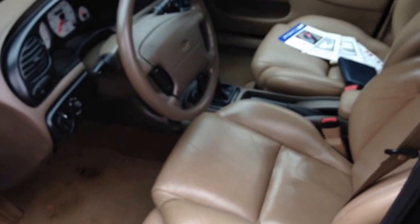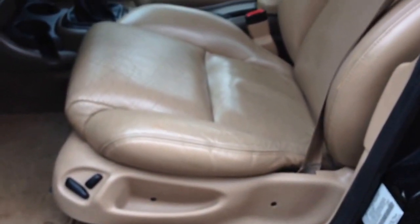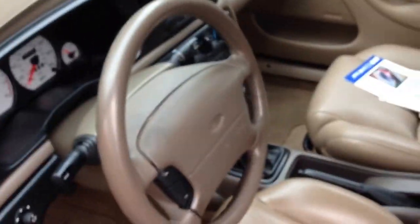Let's go on the inside of the vehicle. This car is super clean. I tried to keep it in as nice a shape as I possibly could. You'll see everything works on the seat. All the power works. Door panels, there's no rust underneath any of these doors. I know I had a couple people ask me before, is there any rust on the underneath of the vehicle? There is not. I've never had any rust concerns with this vehicle.